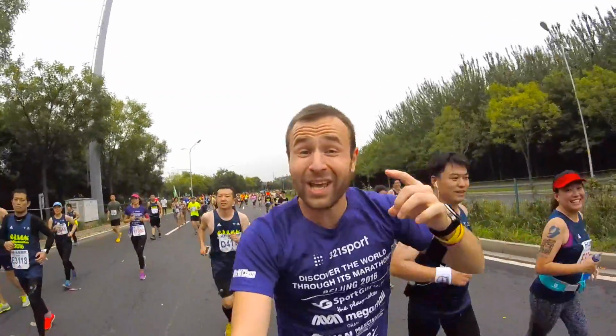So we are in the Olympic Forest Park, called the back garden of the Beijing Olympics in 2008. This is the biggest green landscaping area in Asia, with more than 55 million trees and shrubs.